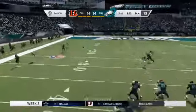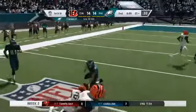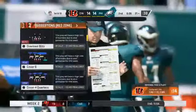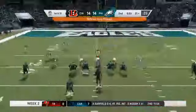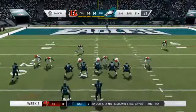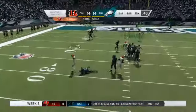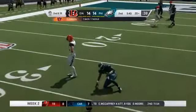They'll set up a throw. Man open, it's J.J. Arcega-Whiteside, and he's got this down almost to the 20 before he's dropped. It's a gain of 13 and a first down for Philadelphia. They'll look to throw. Nowhere to turn this time, and he goes down. Sacked back at the 29.